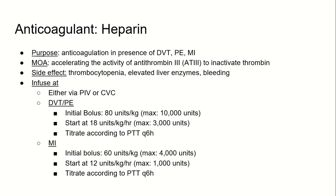Next drip is heparin. Heparin is our anticoagulant used for DVT, PE, or MI. We have different protocols, one for DVT and PE and one for an MI. They are different in their titration. You can give a heparin through a peripheral or a central line.